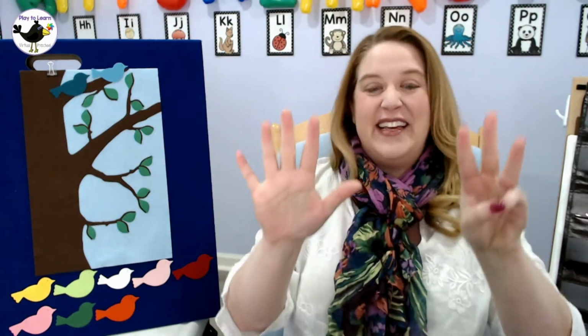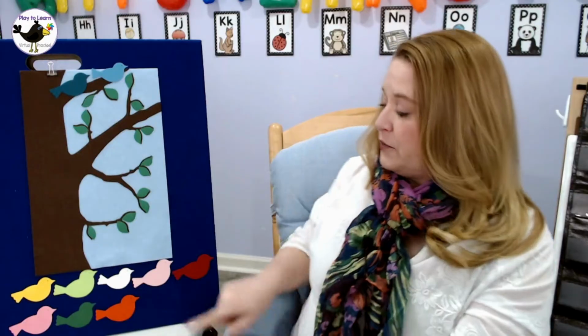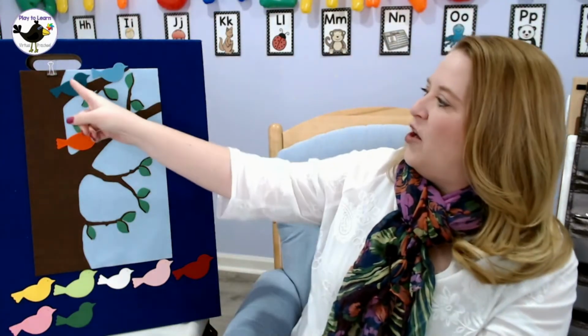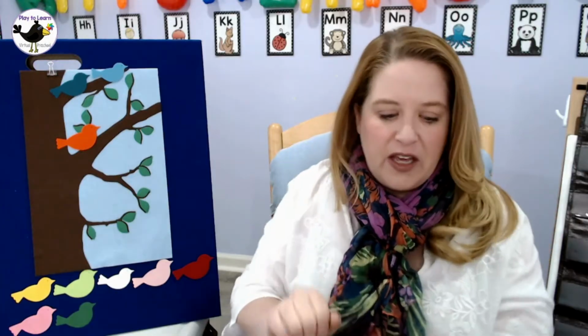8 bright birdies hopping all around, strutting, pecking on the dewy ground. One bright birdie flies up in the tree and sings a little song, tweet, tweedledee. Can you say it? Tweet, tweedledee. Good. Now there are 1, 2, 3 in the tree and 1, 2, 3, 4, 5, 6, 7 on the ground. Show me 7. 7 bright birdies hopping all around, strutting, pecking on the dewy ground.